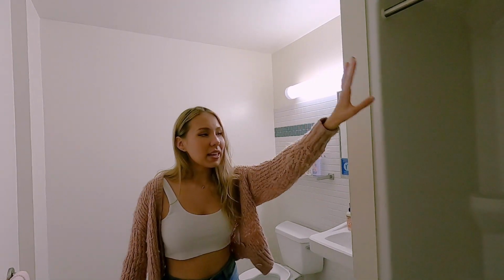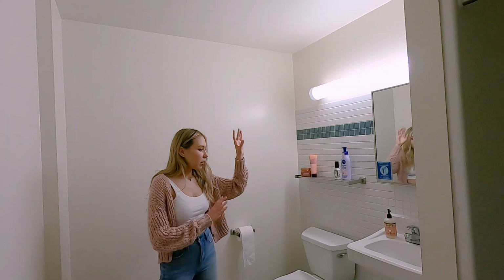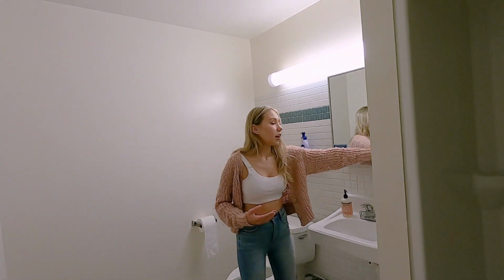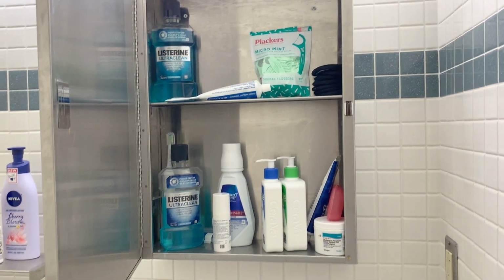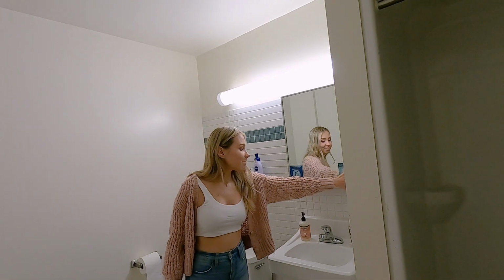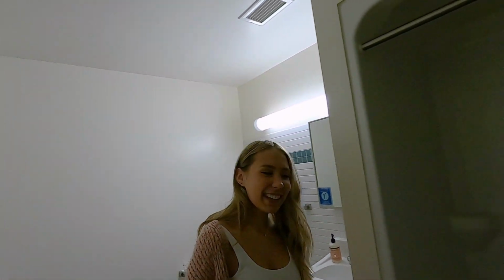And we do have this like big full-sized shower. And then over here we have a sink, toilet, and we have a mirror with storage behind it. And I guess that's pretty much it for the bathroom. Nothing too special here. Let's keep going.